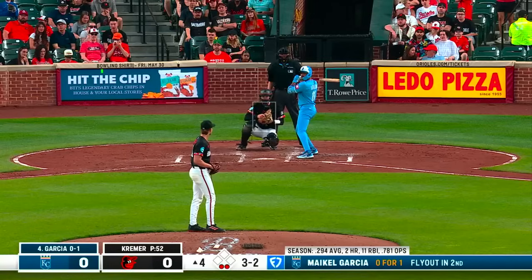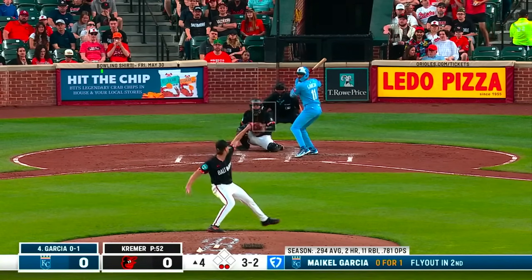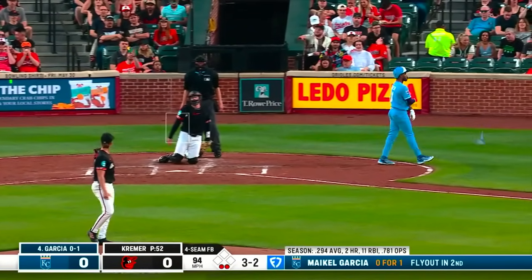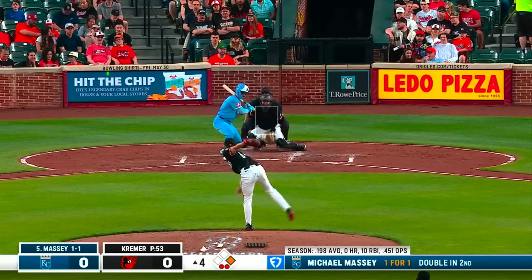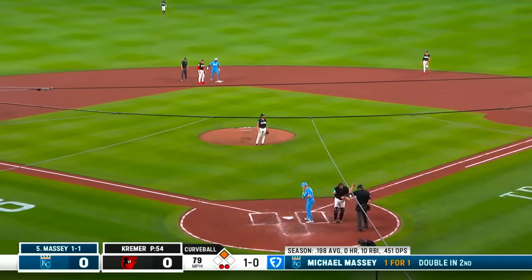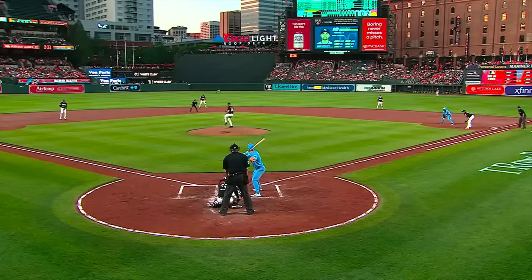So 2 fly ball outs to start inning number 4 for KC, and now Garcia. And that's down and away. Make it 2 as Garcia reaches with a 2-out walk. That'll bring up Michael Massey. Blocked by Rutschman, but Garcia read it right away and moves up without a throw.